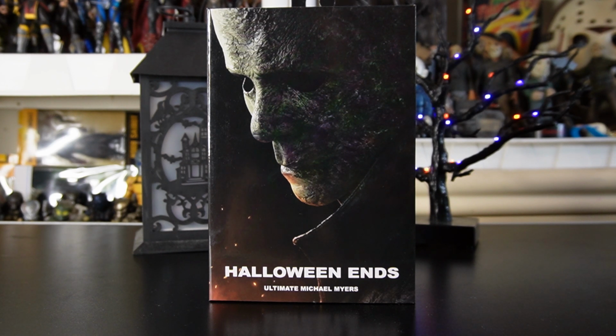Hey everyone, welcome to another edition of MOE'S Toy Room, come from My Room Tours. And today we got a super good one for you folks. Here is from NECA and Real Toys, Halloween Ends Ultimate Michael Myers. As you could tell, you've been following me on my hunts looking for this figure. This figure is hard to find.